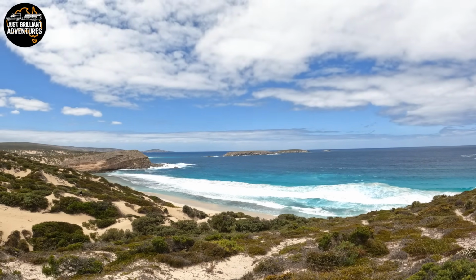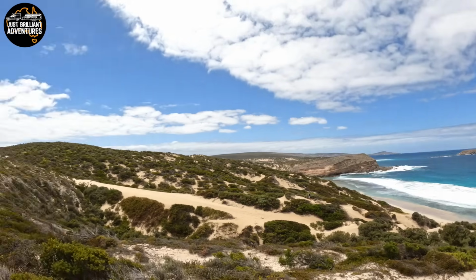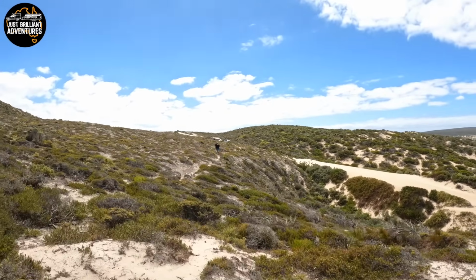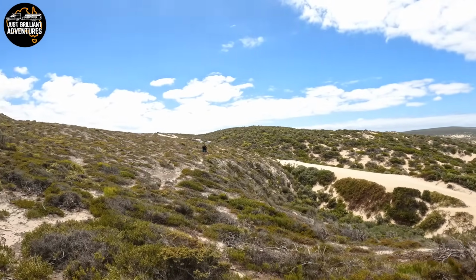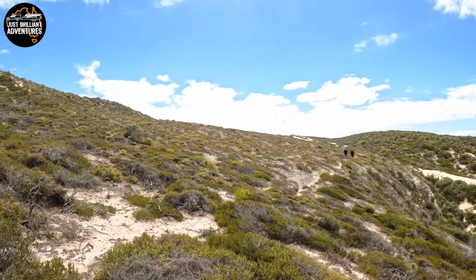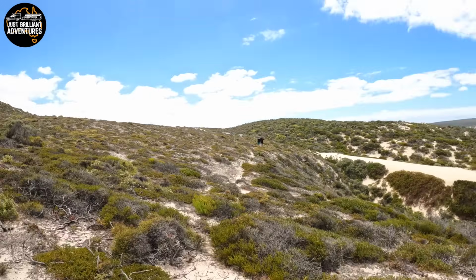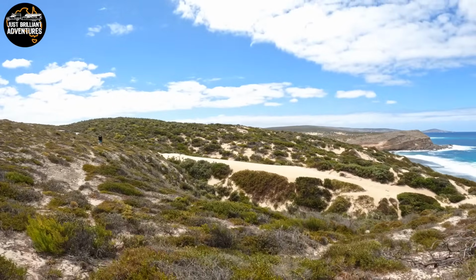Waves crashing on the rocks over there. But anyway, let's go back and cook up these burgers for lunch before it gets too late. And then we'll head back towards Port Lincoln. But what a fantastic day out here in the national park.